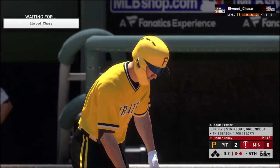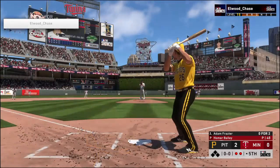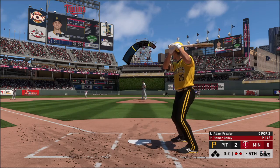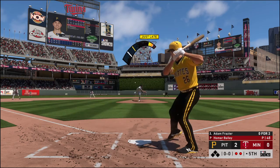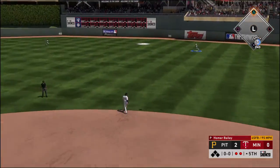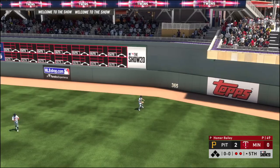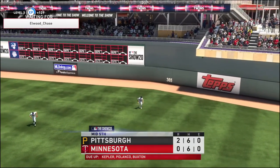Coming to the plate now, Adam Frazier. He was retired via the ground ball last time up. Ready with the first pitch. Here it comes. Pulled toward right center field. Kepler's on the move. He's there to make the play, and that'll retire the side.